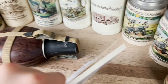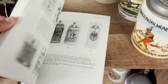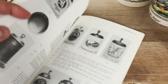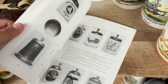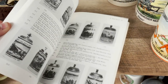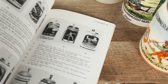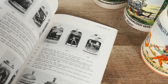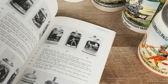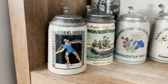exactly the same stein with the same motif we can see here on this book. Some of them we can see exactly the same as in this collection, but this one, number 205, with exactly the same motif, but with another sign, with another name, so it's not that one in the book.